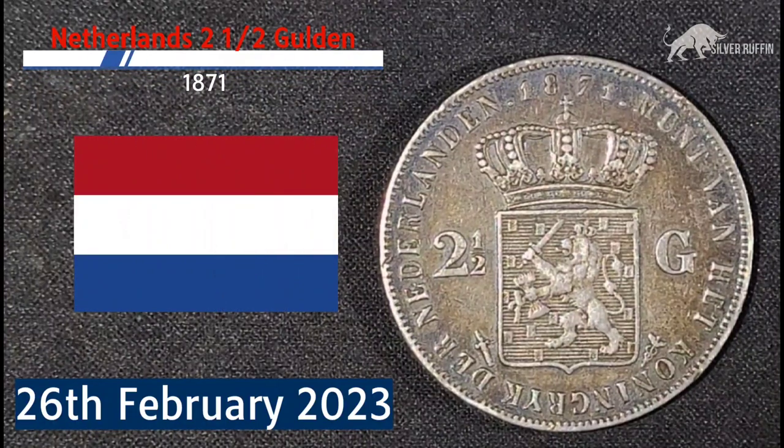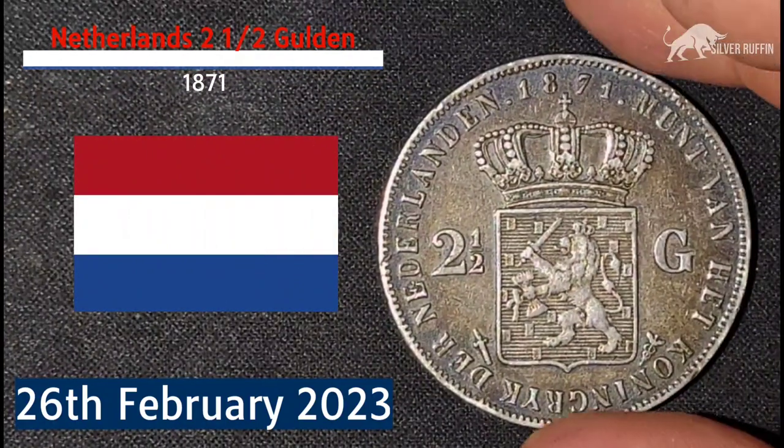Oliver Ruffin from Malaysia, and today we're going to talk about Netherlands, 2.5 Gulden, 1871.